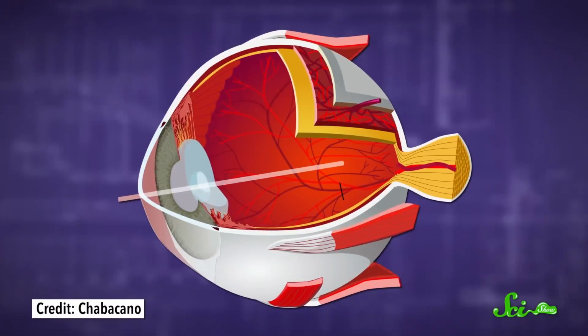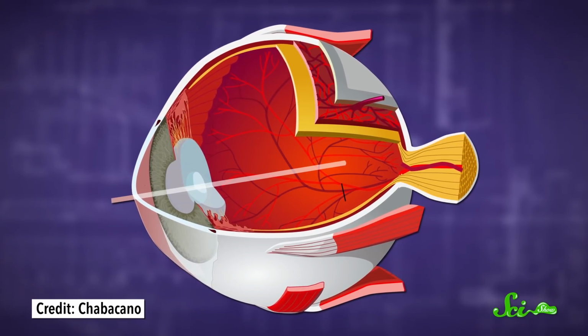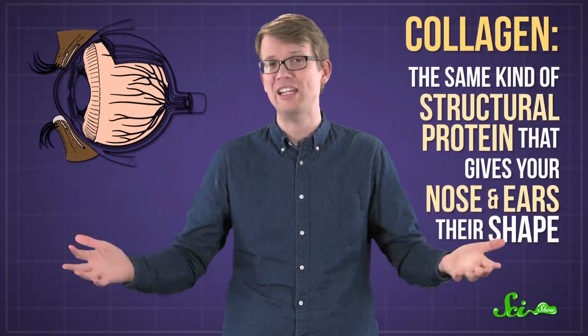Eyeballs are weird. They're these strange little blobs that sit inside your skull, and there's nothing else in your body quite like them. They aren't bone, but they aren't soft like the tissue under your skin either. Most of your eyeball isn't even the white stuff that you see from the outside. Most of your eye is actually a clear, jelly-like type of collagen, the same kind of structural protein that gives your nose and ears their shape.